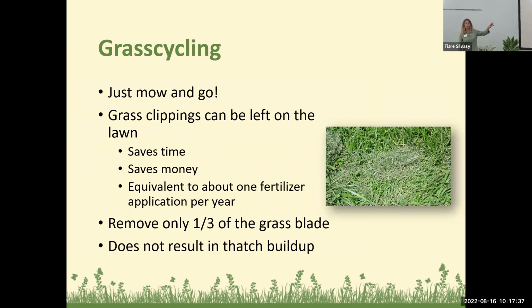So there's creative marketing slogans for all these. Grass cycling, just mow and go. Mow and go, okay? How many people use the mulching mower and mow and go? Good practice. Yeah. I have no lawn. Oh, no lawn. Oh, too bad.